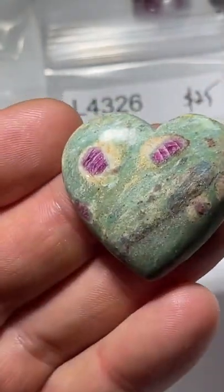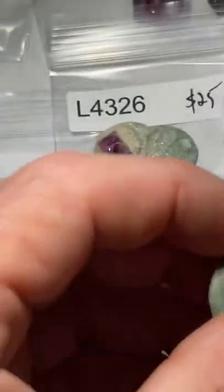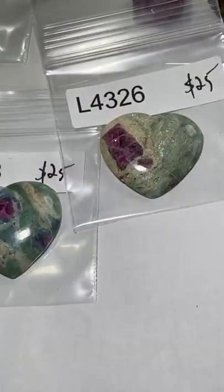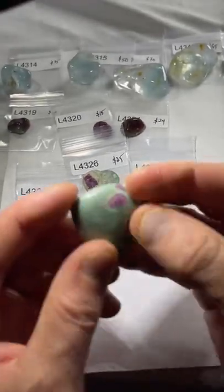Here's another one. This is a little bit bigger. That one here is $30, $43.25.